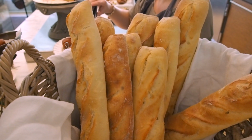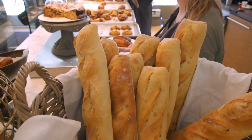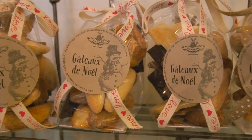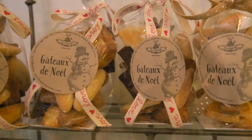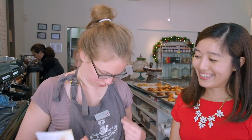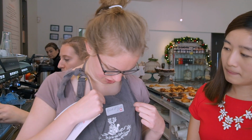We have some baguettes here that we sell. They come from Bethesda. These are Christmas cookies, gâteau de Noël, that are actually a Strasbourg recipe. That's because the owners are from Lille in France and the pastry chef is from Strasbourg. You want to tell us a little bit about the coffee too? The coffee machine? Yeah, the coffee machine. So this little badge here says Artisti del Gusto.